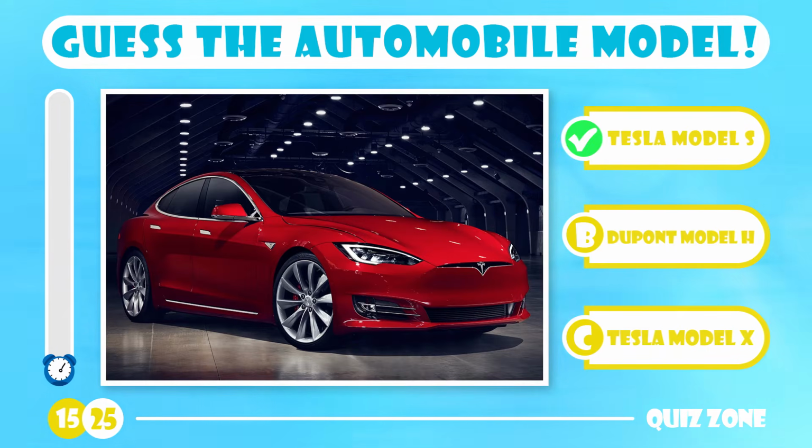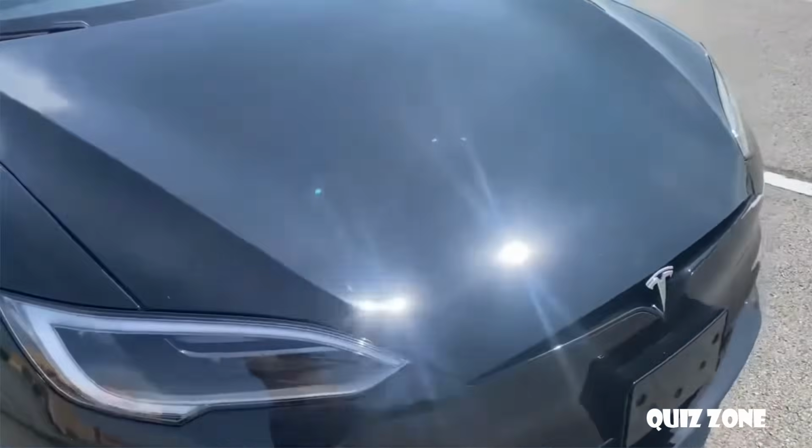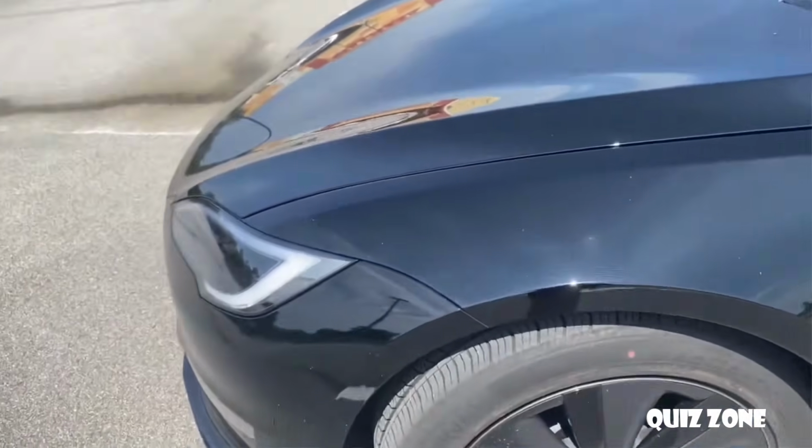And the answer you are looking for is Model S. The Tesla Model S is the world's second best-selling electric car of all time and can accelerate to 60 miles per hour in under 3 seconds.